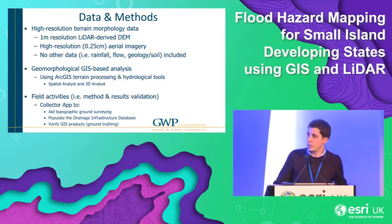And for that, it's worth mentioning that we used the ArcGIS Collector app, which really helped us in both completing topographic ground surveying to validate the LiDAR dataset, but also to populate a drainage infrastructure database. So we went along the coastal road of the country, which is the place where all the important infrastructure is placed, and we collected all the district level drainage infrastructure, like bridges and fords and big culverts, and all those conveyance structures where flooding occurs in times of tropical cyclones. And we also used this collector app and the field campaign to verify the GIS products that we had developed.